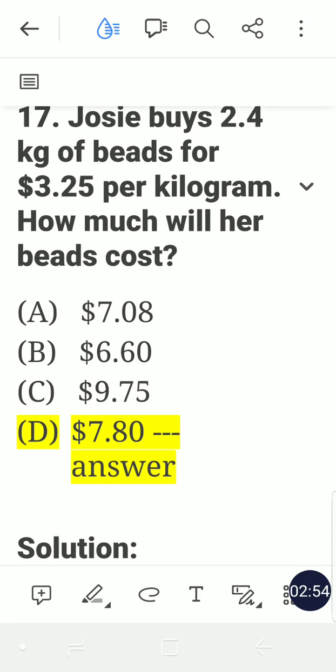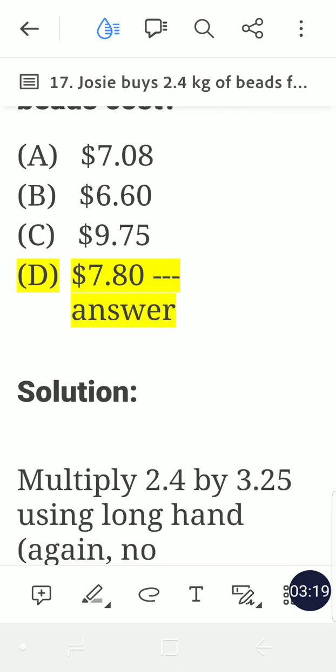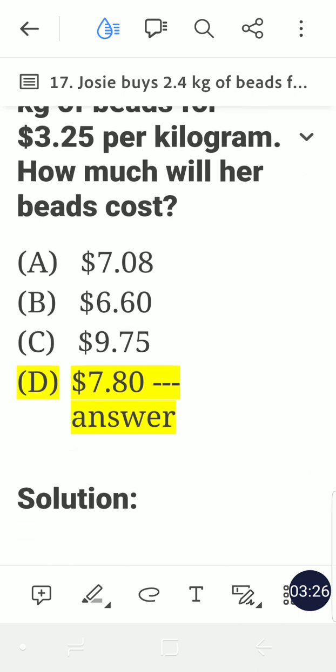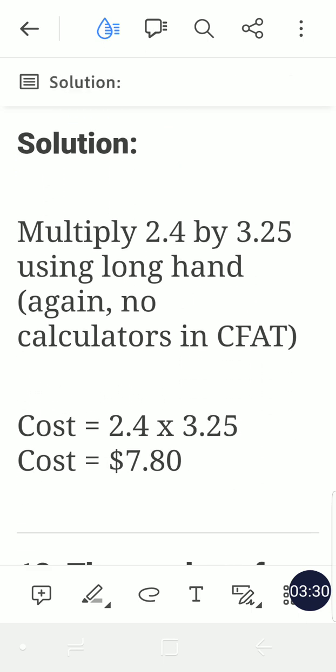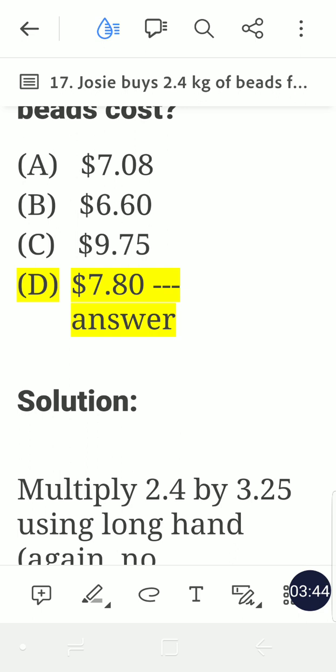Okay, moving on to question 17. Josie buys 2.4 kilograms of beads for 3.25 per kilogram. How much will her beads cost? So the answer is letter D. And this again will involve multiplication, as we can see in the solution here. This will involve multiplying 2.4 by 3.25, which we are given here, and then again by longhand multiplication. So cost is equal to 2.4 times 3.25, and we get 7.80. Letter D is the answer.